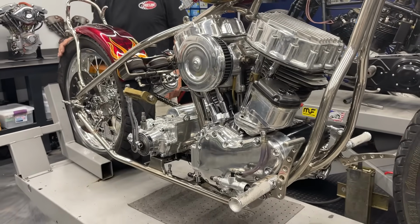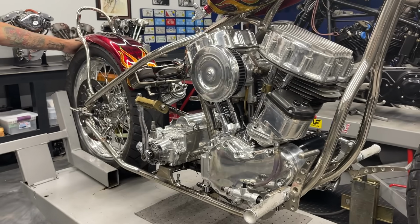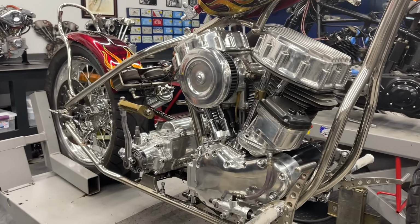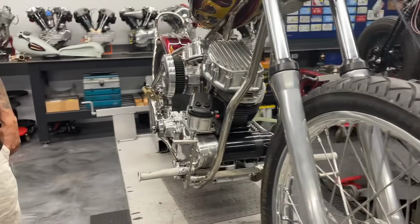So this, how did they do with the motor? Is it stroked or is it blueprinted? I have no idea, to be honest with you.